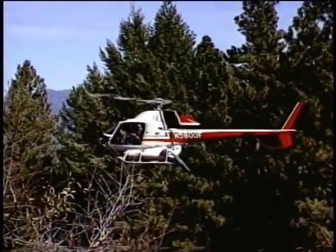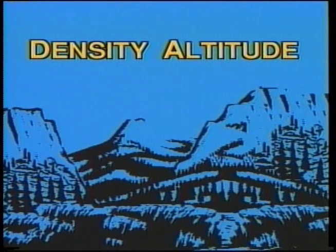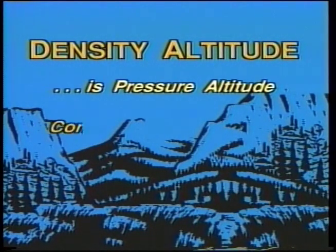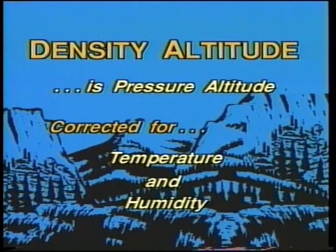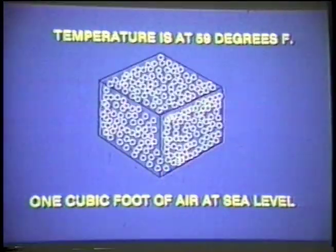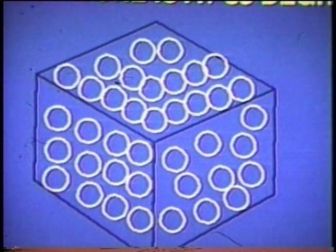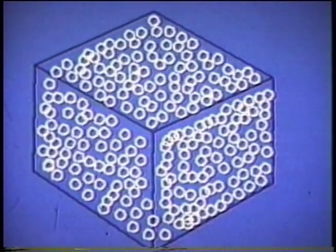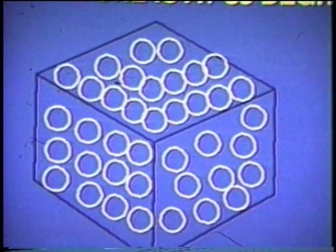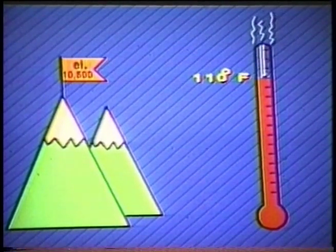Now let's talk about density altitude and its effect on aircraft performance. Density altitude, by definition, is pressure altitude or elevation corrected for temperature and humidity. Air is said to be thin at higher elevations. That is, there are fewer air molecules per cubic foot at 10,000 feet than there are at sea level. Also, as air is heated, it expands, and you can get fewer molecules of warm air in 1 cubic foot than you can cool air. In effect, warm air is also thin. So, as you go up in altitude and temperature, density altitude also goes up.